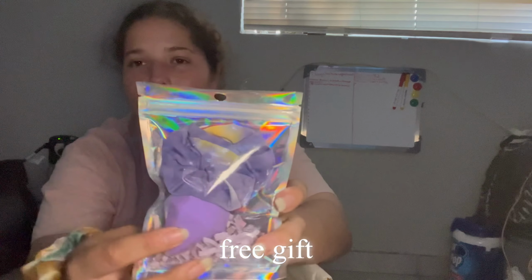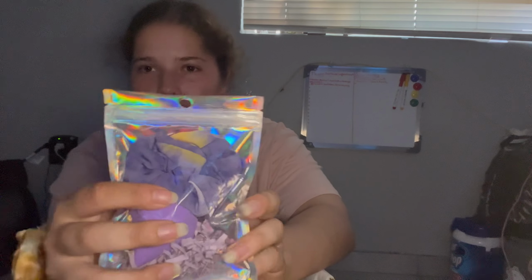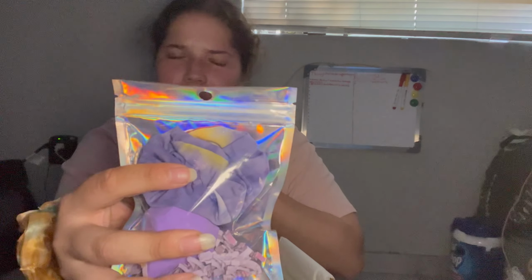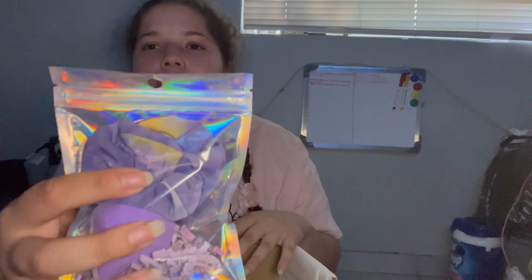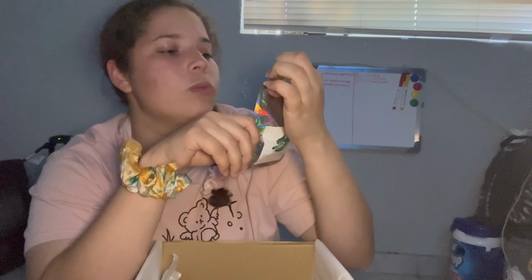And then she gives out a free gift. She actually chose it specifically for me. So here's that beauty blender that we use for the foundation and stuff. And then this scrunchie, purple, mixed with a little yellow, maybe pink or something right there. And that is all actually for this one. Move on to the next one.